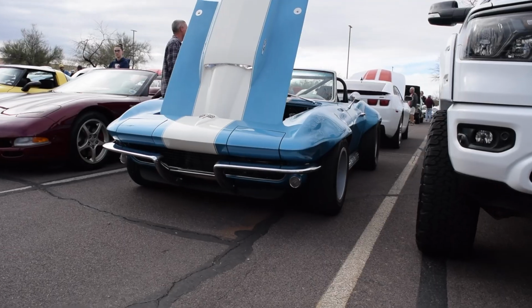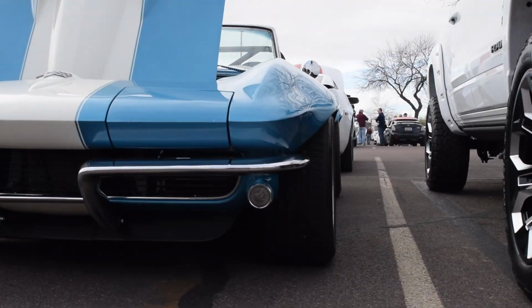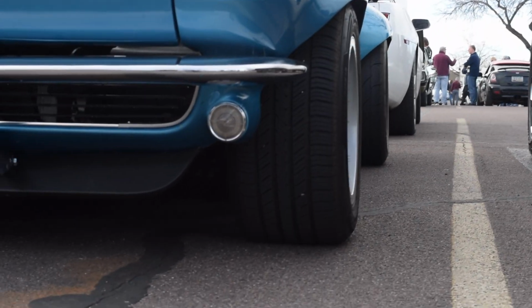Wow! This is badass. Look how fat it is. Look at these. Sheesh.